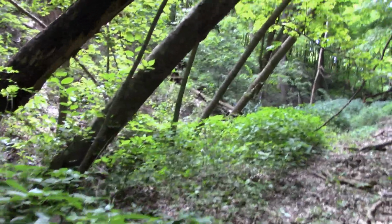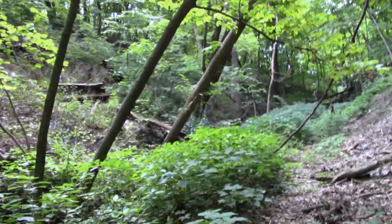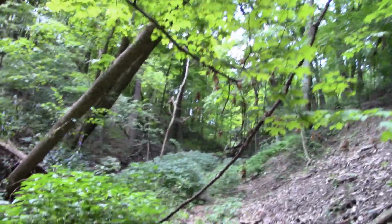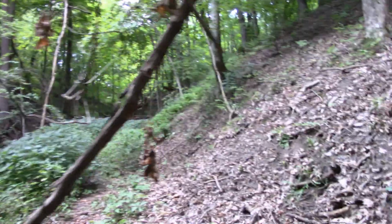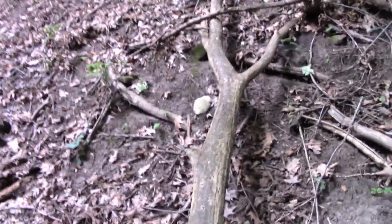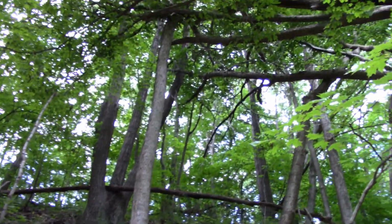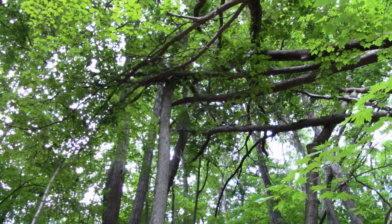Let's count them. 1, 2, 3, 4, 5, 6. All leaned over to the right here. Here's what we're looking at underneath. It's all resting right there at that spot.